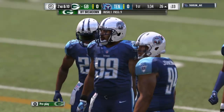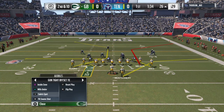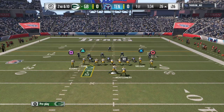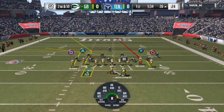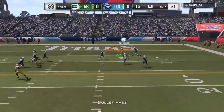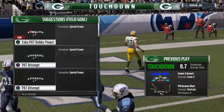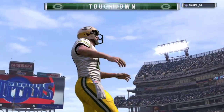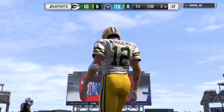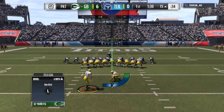So they're still at the original line of scrimmage here. 2nd down and 10. Now a play fake. Rodgers. And he's going to take it in. Touchdown, Packers. Jordy Nelson, 26 yards. And the Packers have taken the early lead.